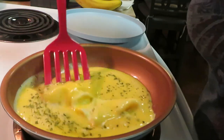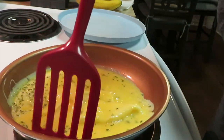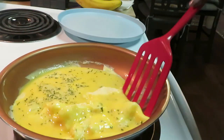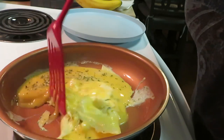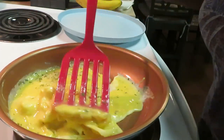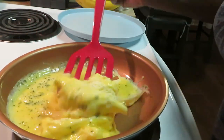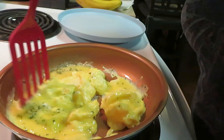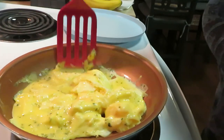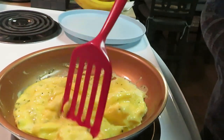And I just use my spatula and I just flip them around. I don't scramble them, I just flip them around. That way your eggs stay fluffy and they don't look all scrambled and broken up. But yeah, just toss them around. Try to keep the eggs off the side. I hate those side eggs.